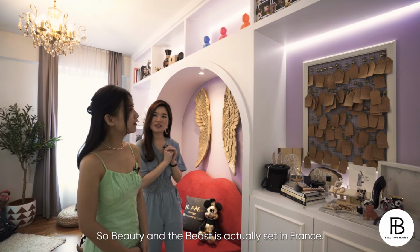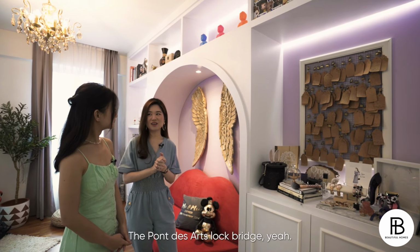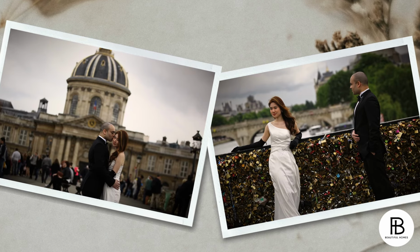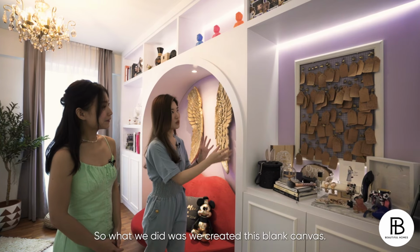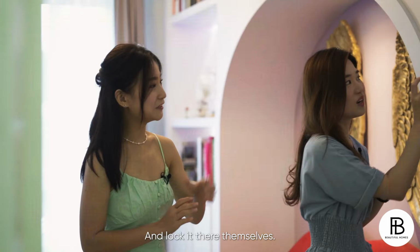So Beauty and the Beast is actually set in France. And then you know that famous lock bridge, the Pont des Arts lock bridge? Yeah. So we actually took our wedding photos there as well. And we wanted to recreate that at the wedding. So what we did was we created this blank canvas. Guests can actually write their well wishes. Oh, and lock it there. Yeah, lock it themselves.